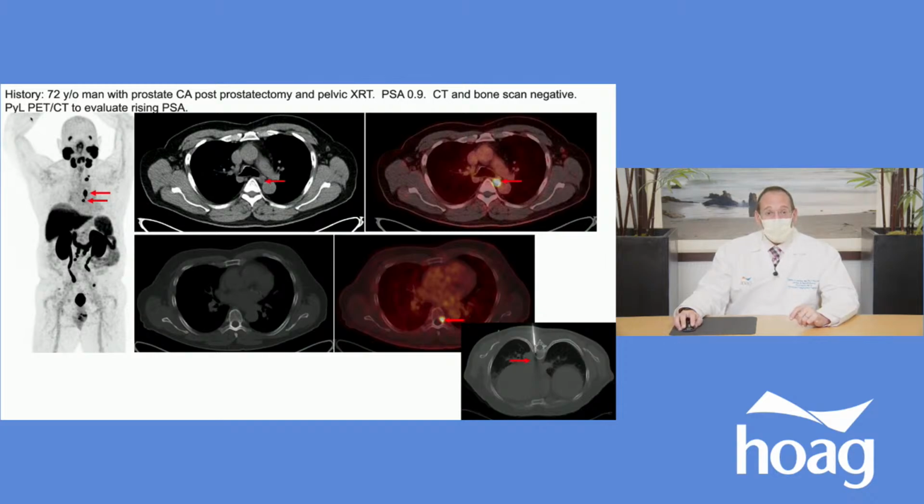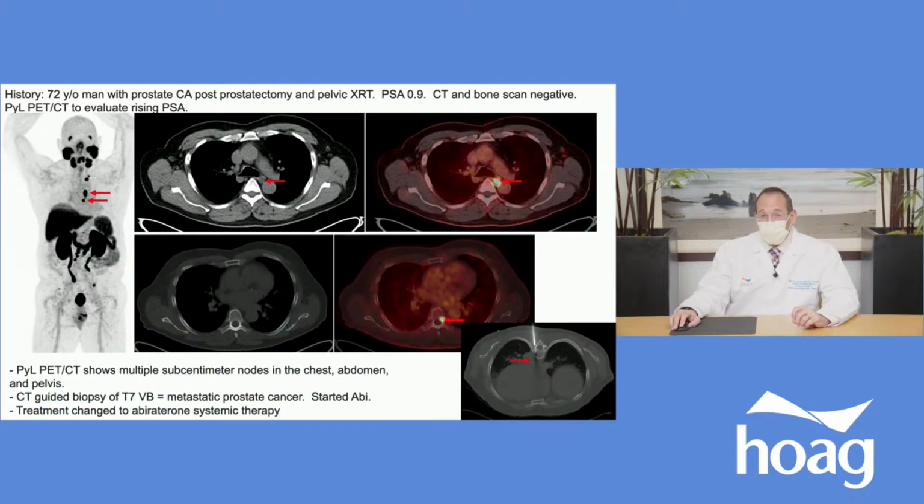A similar case, a 72-year-old gentleman with prostate cancer, again, had been treated with prostatectomy and had radiation. His PSA was increasing. CT and bone scan both failed to find the site of recurrence. PYL PET scan was performed, and this PET scan showed, unfortunately, multiple sites of recurrence, one of which in the spine was biopsy proven to represent recurrent disease. Again, bad news that we're finding multiple sites of disease, but very important news to find so that the patient can go on to the appropriate systemic therapies to control the disease that had recurred before it gets worse.